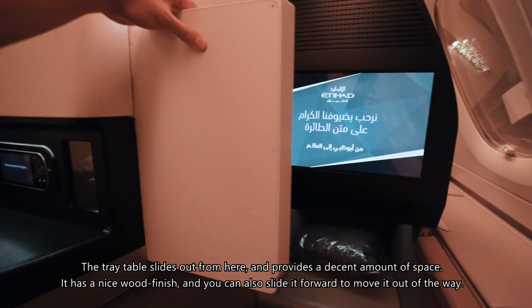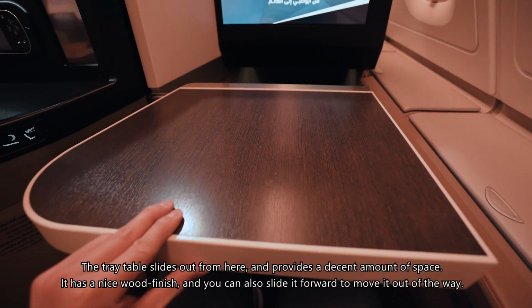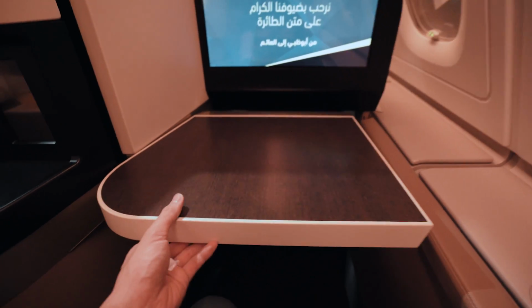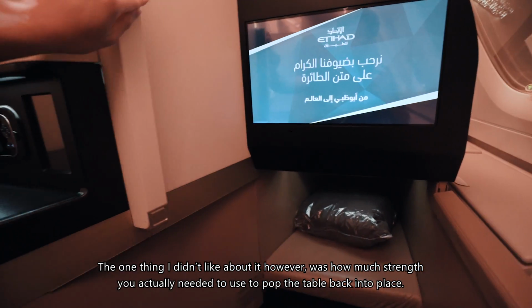The tray table slides out from here and provides a decent amount of space. It has a nice wood finish, and you can also slide it forward to move it out of the way. The one thing I didn't like about it, however, was how much strength you actually needed to use to pop the table back into place.